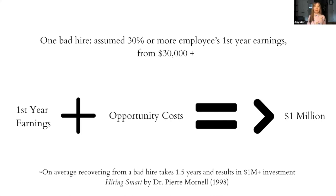But what happens when we then factor in opportunity costs? There's a lot of research out there that shows one bad hire, when you factor in opportunity costs, can actually exceed $1 million. So one of those resources, and I'll list the sources that I reference a little bit later in the presentation so that you can check those out for yourself if you like.